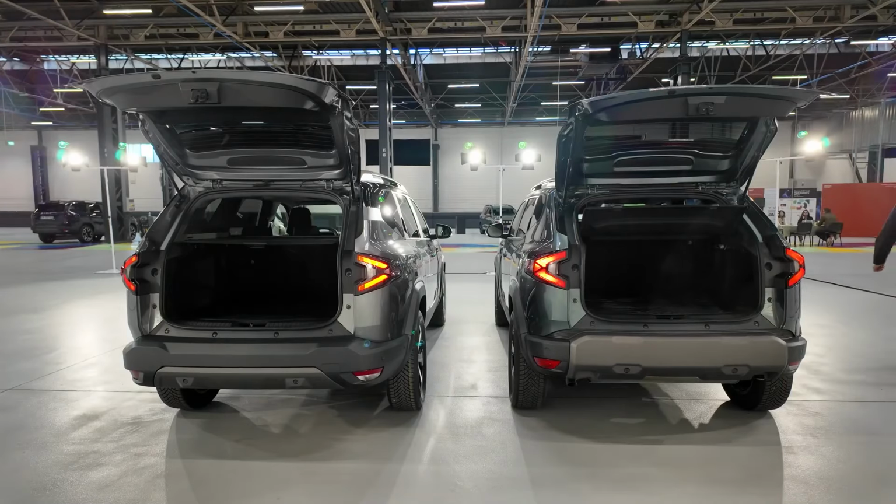Excuse me. Do we have the trunk volumes of the four-wheel drive version? We still don't know. It's for relocating the cars. Okay, well, they don't know, sorry.